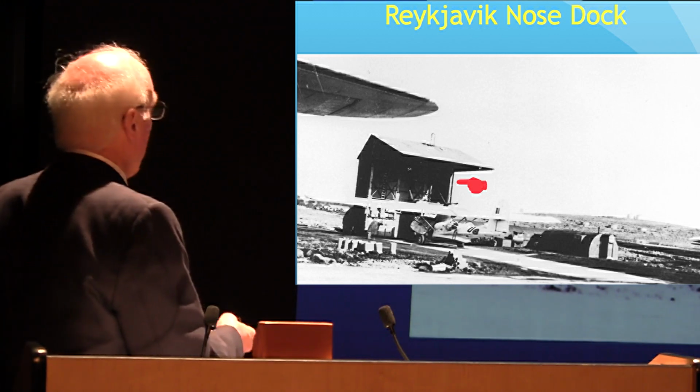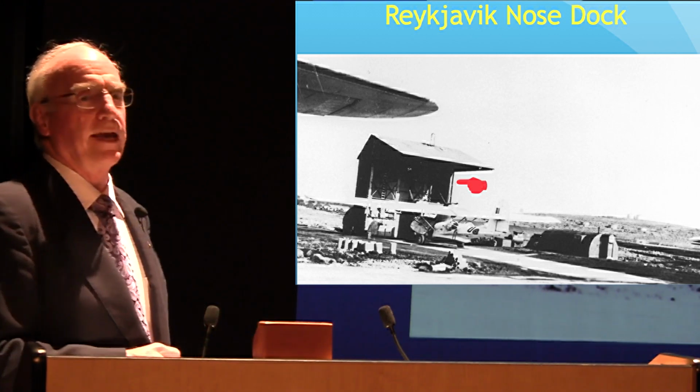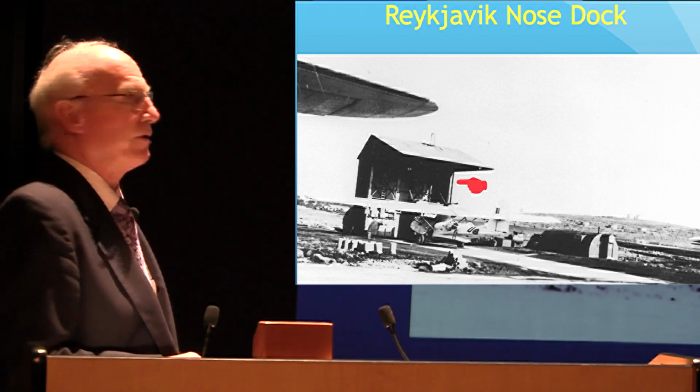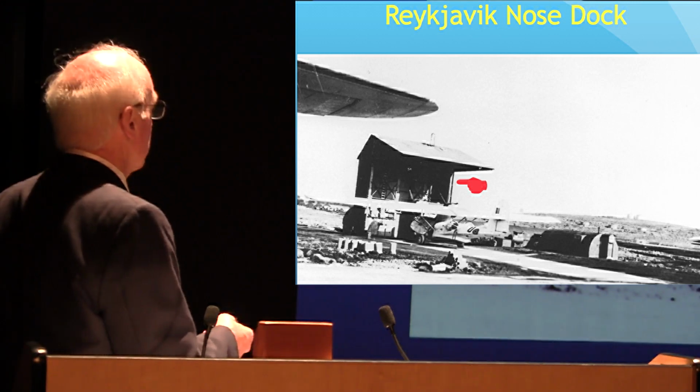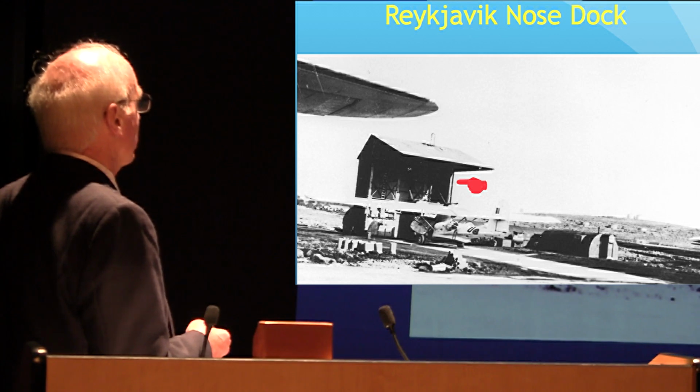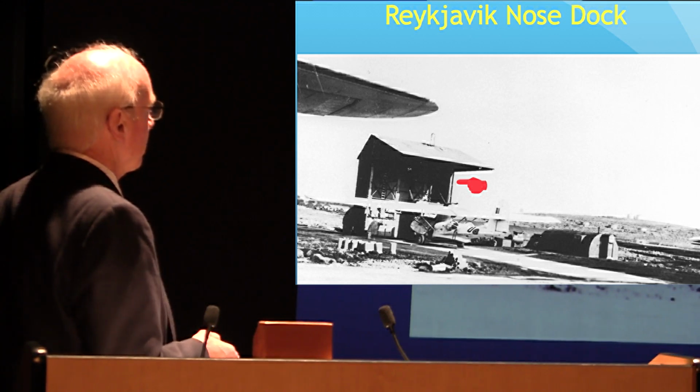nose docks. Also, you can't arm an aircraft in a hangar because of the danger of blowing up the hangar plus all the other aircraft in it. So the aircraft are armed while they're up at these nose docks that were basically used to break the wind.